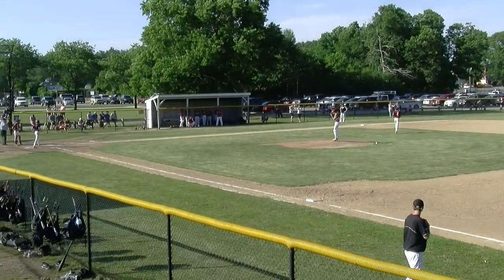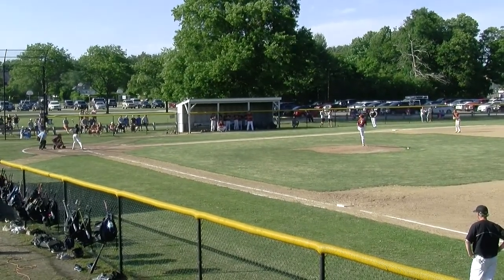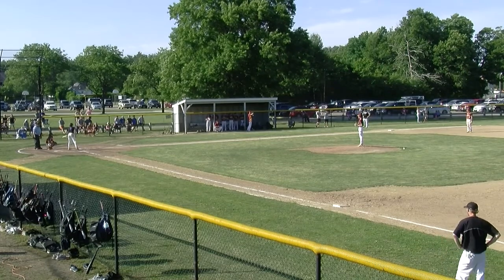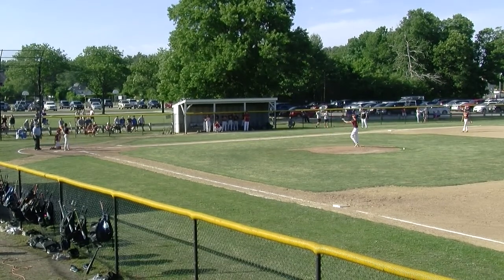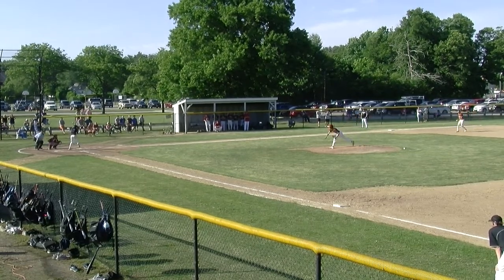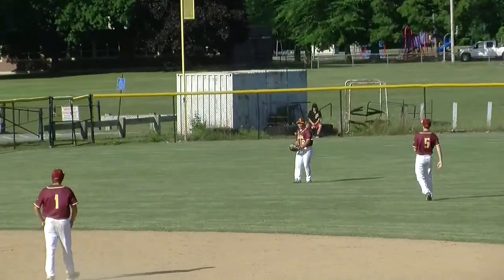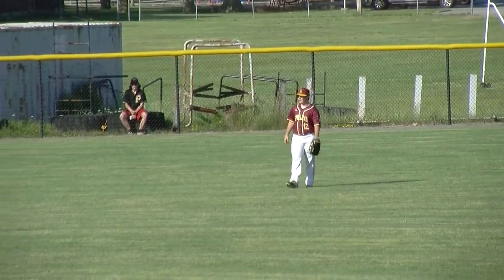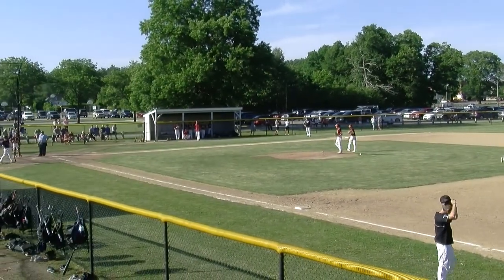Up at bat, number seven, Partridge. Ball one. Strike one. Lancers with another strong hit, but more strong defense from Spellman. So Cardinal Spellman holding a 1-0 lead right now, two outs against the Lancers. And next up at bat for them is number 17, Landry.